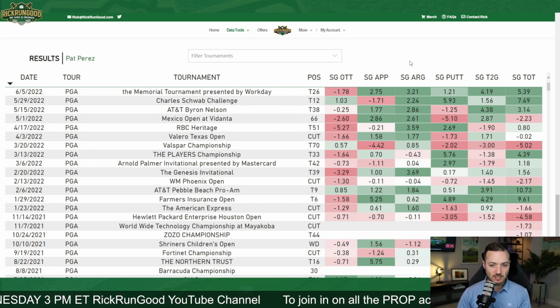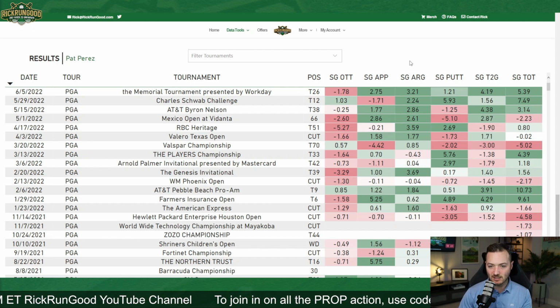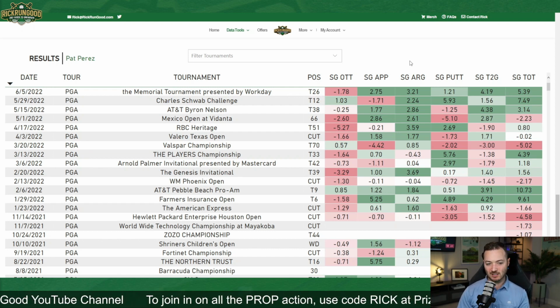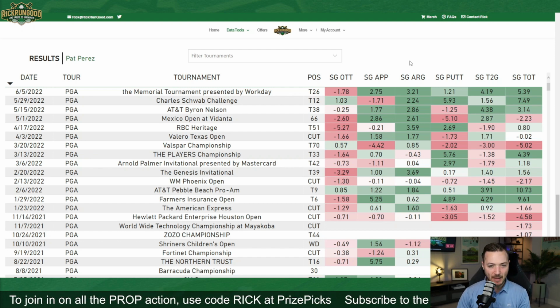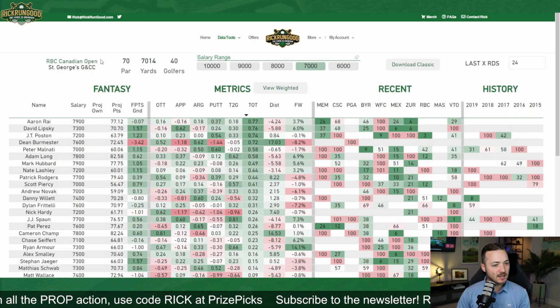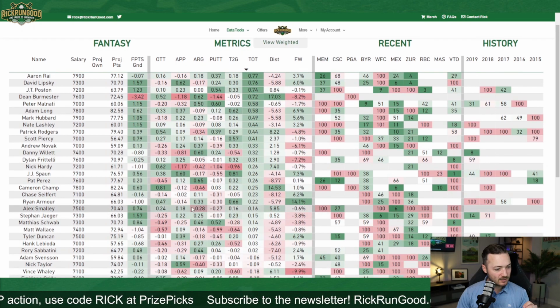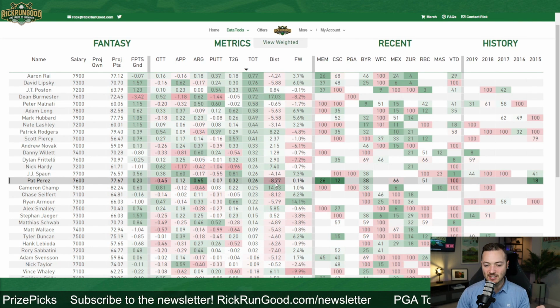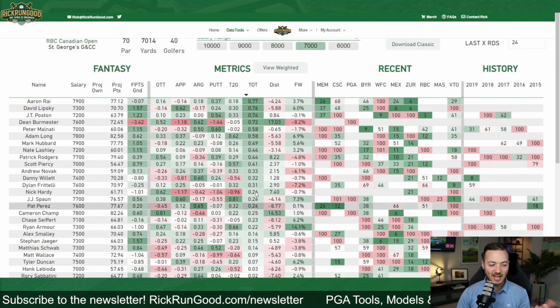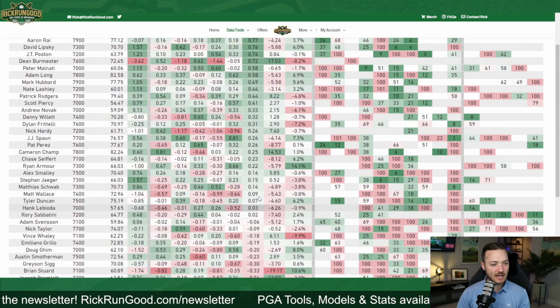Perez is coming off a T12, a T26. He hasn't missed a cut in 5 starts. He's missed 1 cut since Phoenix, so he's like 9 for his last 10, something like that. That's not bad. Let's get what's his driving situation? Losing distance and gaining the tiniest bit in fairways. I could live with that. Pat Perez, not so bad either.